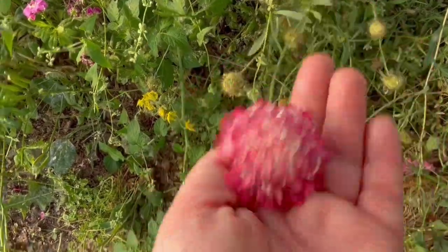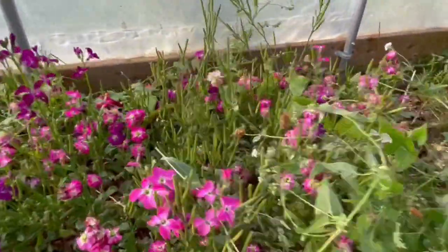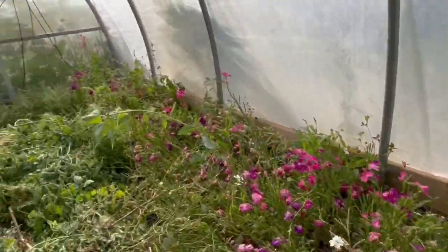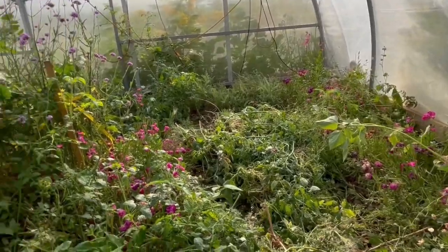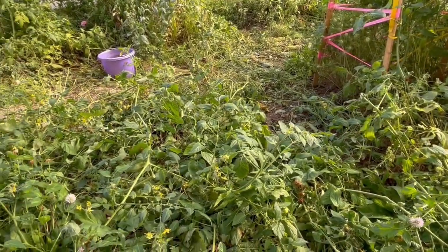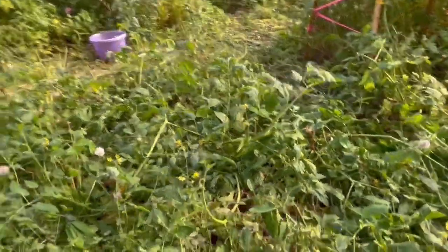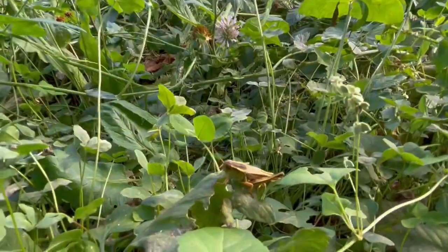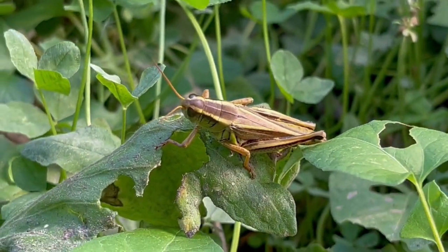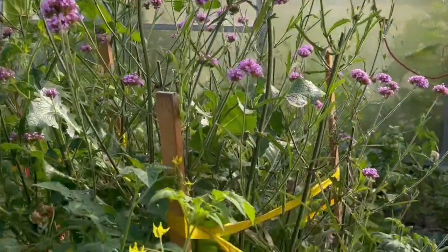These are scabiosa, and I'm going to harvest some of the pods so that we can use those in dried arrangements. And then these are still some of the stock that we're growing, and tomatoes. I have tomatoes everywhere. I used worm castings in the greenhouse, and the worm castings come with the gift of tomato seeds. And also these grasshoppers are still in here ridiculously.